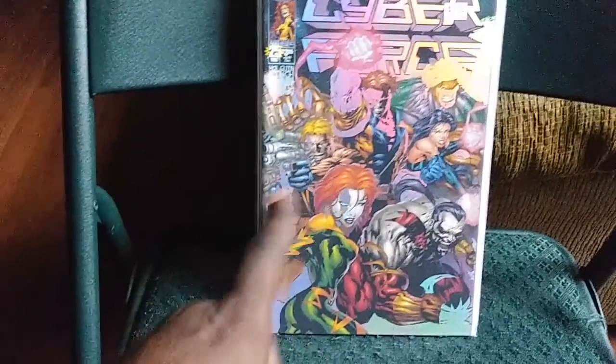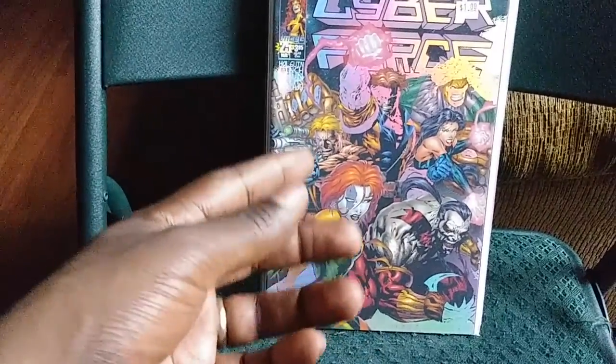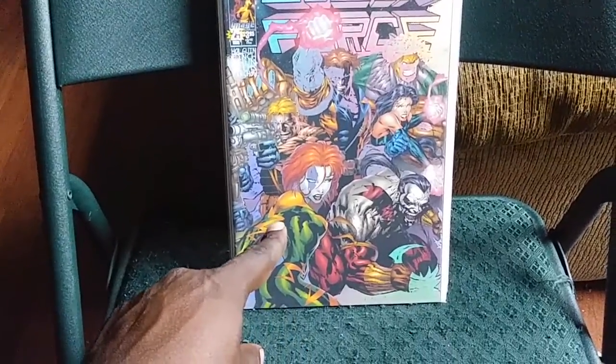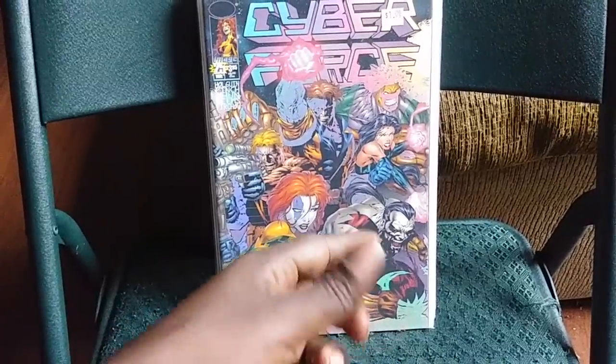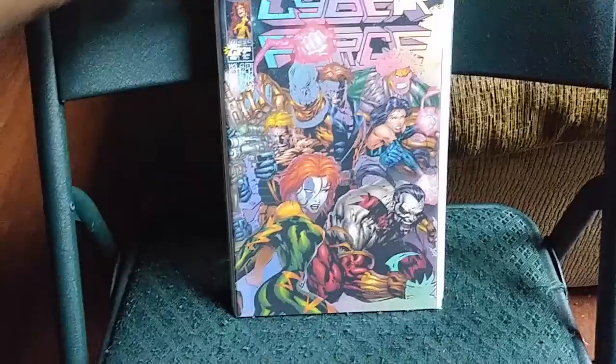It's actually from the second volume, but it still has the same original team. CyberForce is actually still going, but it's a whole different team. I think she's still a part of CyberForce, and I think her name is Velocity. But Ripclaw, all these other dudes, man. I think it's named Maul. This is a really dope find.